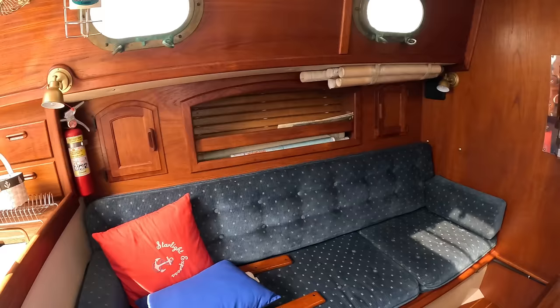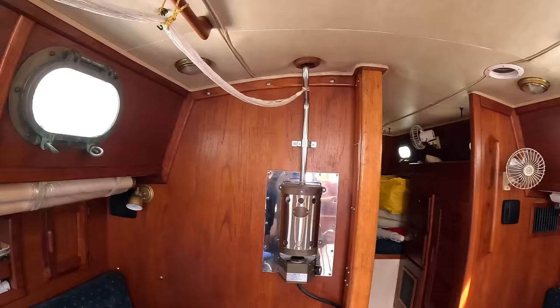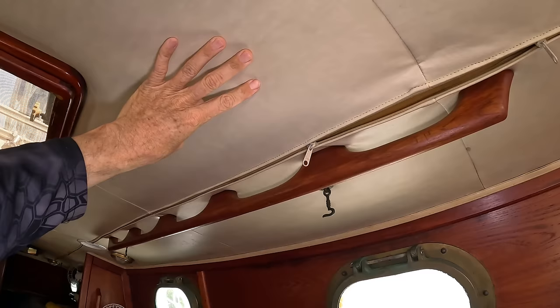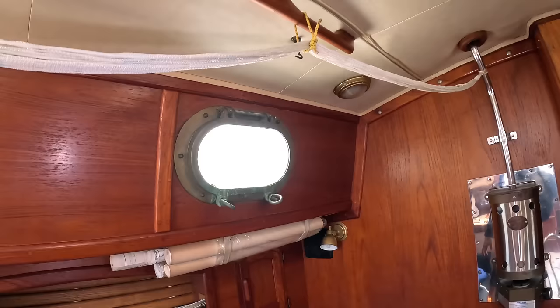Got some more varnish work finishing up. No signs of water damage or leakage that I see. As I said, nice and dry. Interesting, it's zippers here. I wonder if that was just for the ease of the original install, or if that's for... I'm not sure. It's the whole length. Handrails. Got a little net here, can keep some stuff in.